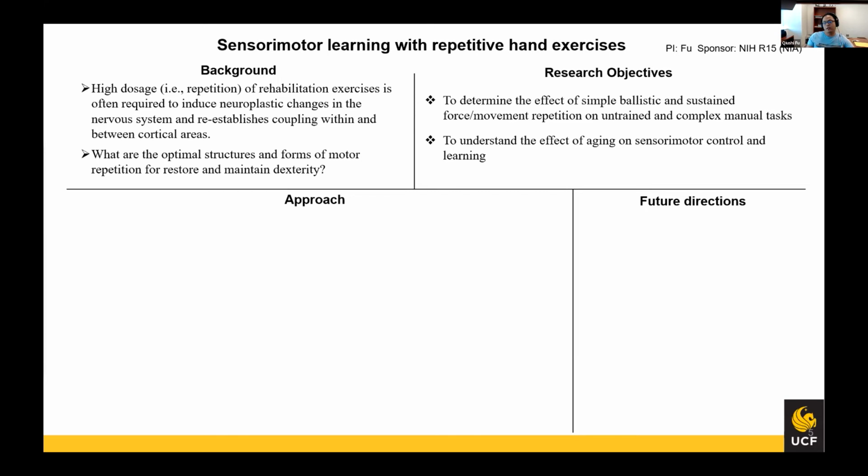This is because our hand is so versatile and you cannot possibly train it to perform all tasks in your daily life. You have to choose a certain type of training, hoping that this training can generalize to other untrained tasks. So this project is currently funded by the National Institute on Aging, and we're primarily looking at healthy adults, and we compare between young adults and old adults.